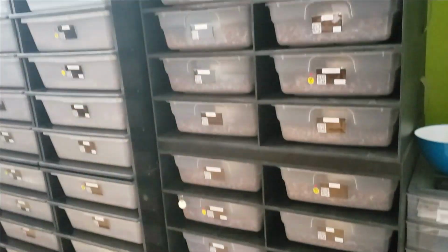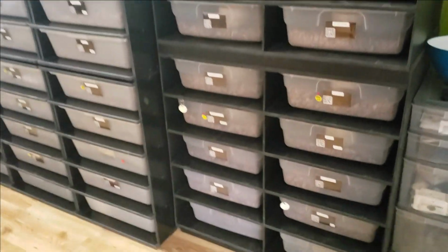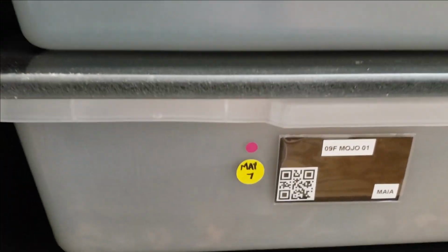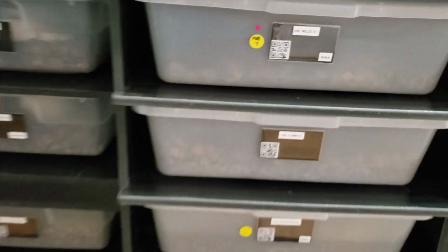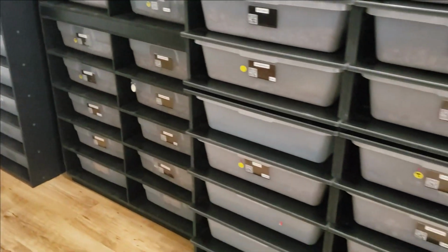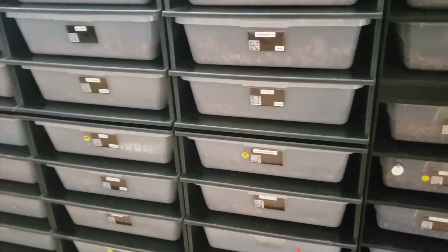Right, here's my breeder female wall currently. You'll see everything with a yellow sticker is actually growing follicles. Everything with a purple sticker on top has already ovulated. So not doing so bad for it being what I would consider a slower year. Let's take a look at some of these girls I'm waiting on.